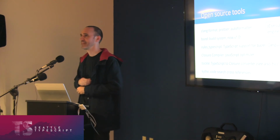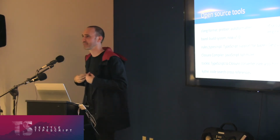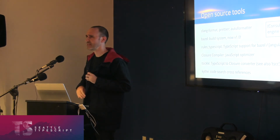It's nice. Do you support multiple repositories, or just single repositories? Single repository. Rules TypeScript, the Basal support, has something about cross-repository that I do not understand.